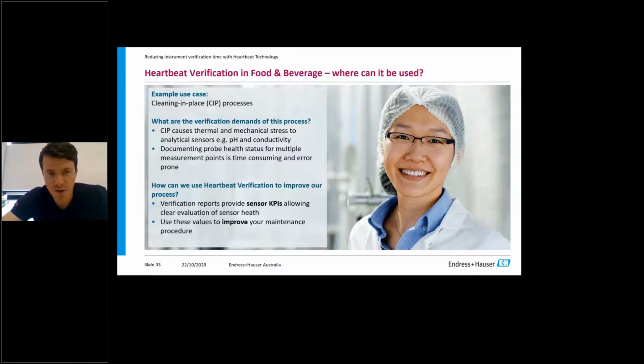Now you can imagine if you run a number of verification reports over an extended period of time, say 2, 3, 4 months, you can take all of those KPIs that I spoke about before, you can plot them, and then you can really start to understand your maintenance a lot better than you did before. And then you can maybe improve your maintenance procedure. Let's say, for example, you can extend your calibration intervals, or you don't have to retract your probe as much for cleaning.